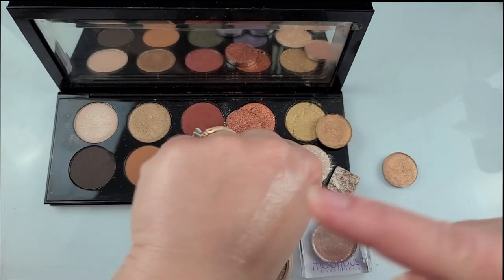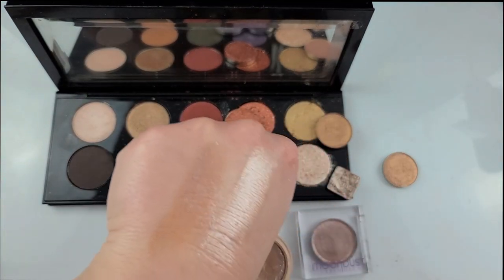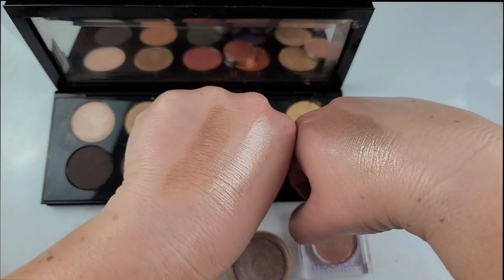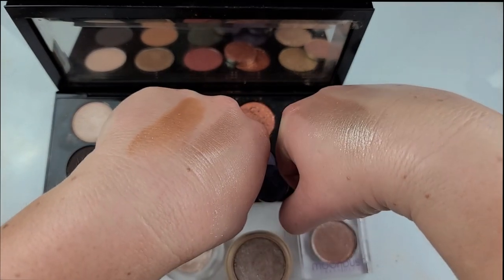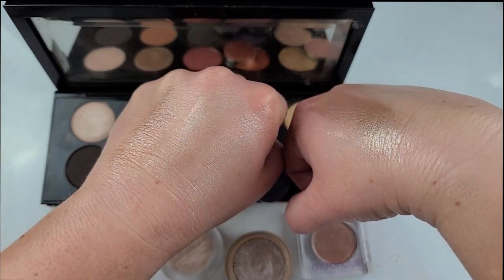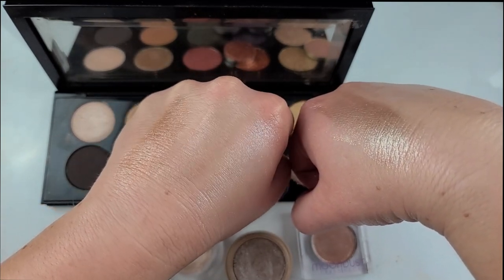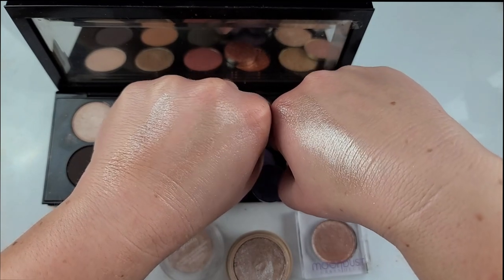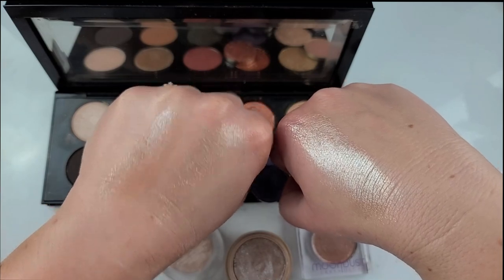But I think that's kind of where you get the sparkle from. It does have more of a base, and it's more of a beige, warm, peachy base than the Astral shade, but I think when you look at the actual shift, it's very close to the shade in Pat McGrath's palette.